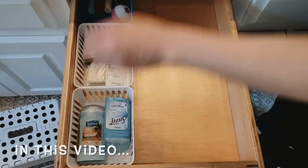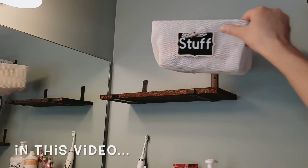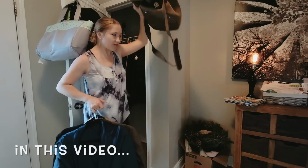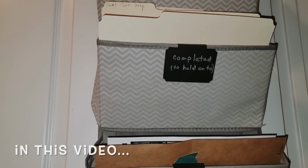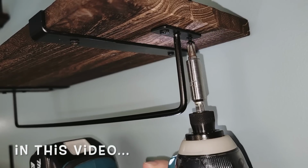I am Jenya. Today I'll be cleaning, organizing, decluttering, and completely transforming some areas in this house. I will be reorganizing our entryway and mail system. I'll also be doing a makeover of our master bathroom. I'll be hanging a bunch of new shelves.